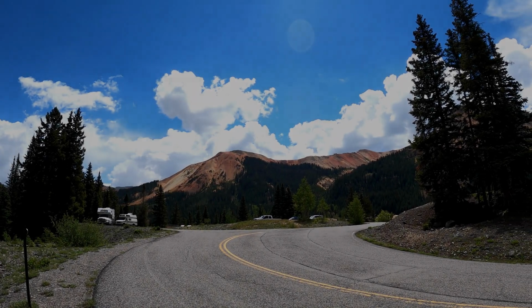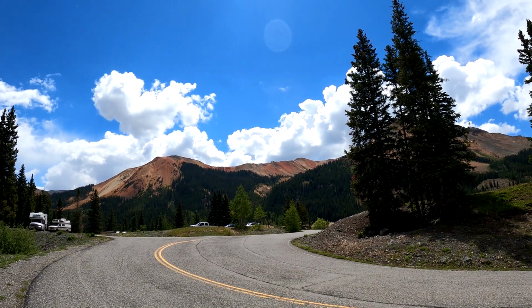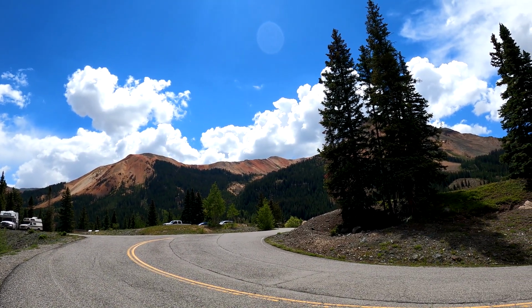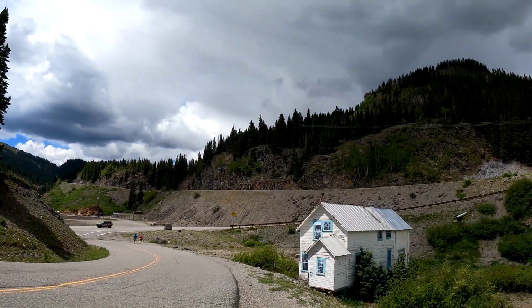This is the Red Mountain mining overlook. I mean, this is obviously, you can see it. This is the Red Mountain. The mining stuff is actually just over the hill, but they've got this newer ghost town.